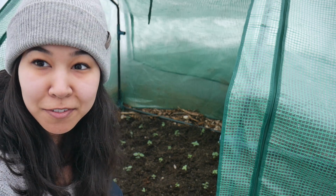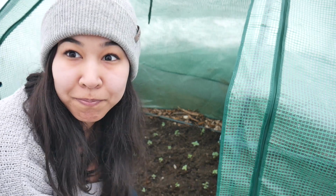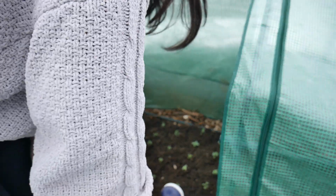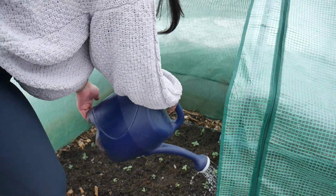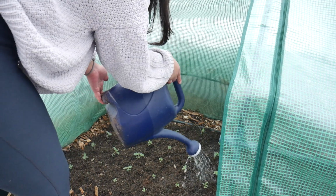It looks like they all did fine. I forgot the fertilizer inside, so I'm just gonna give them a water. Okay, so everything in the hoop house is looking really good. I'm about to start some seeds.